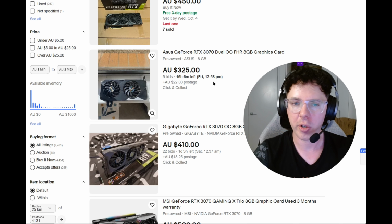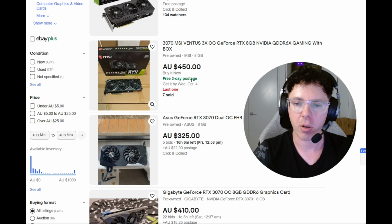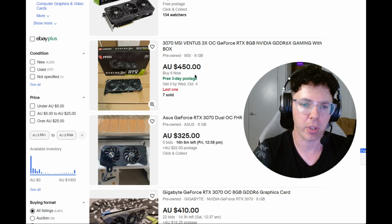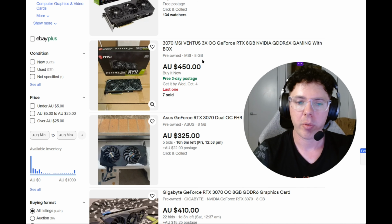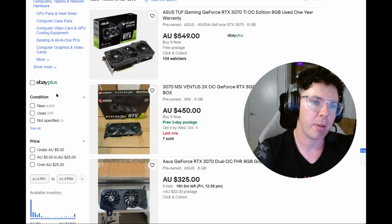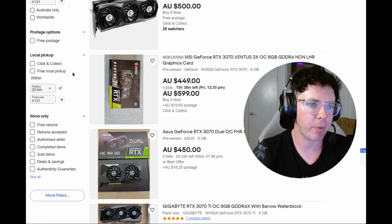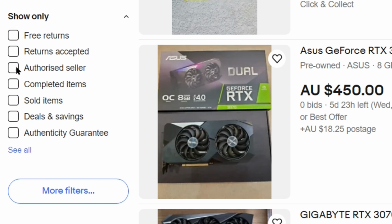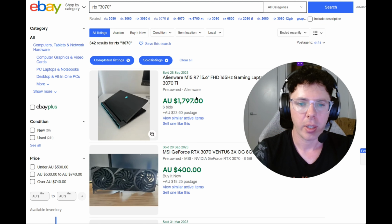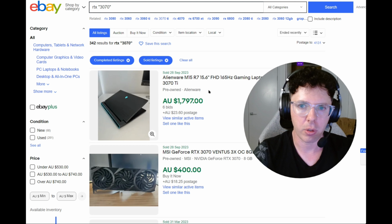Now, some of these are auctions, some of them you can buy now, and some of the buy now ones allow you to make an offer. So you can make an offer to the seller at a lower price than they're asking. But what we want to figure out is what other people have been paying for these, so that we know what we should pay. If you scroll down on the left hand side here, you can find a filter. You can go show only sold items. This one right here, sold items, check that. And now we're looking at things which have already sold, which the default search won't show you at all.